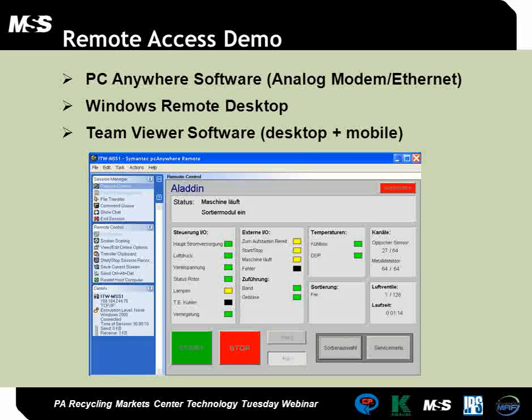Also, of course, because this is computer controlled, we have remote access to it over various different ways if required. We can use PC Anywhere software through a modem, Ethernet connection. We can do Windows Remote Desktop. There's other software solutions that we use to access the machines remotely, so we can assist the customer with troubleshooting, with additional new sort setups. For example, in a PET recycling facility, you all of a sudden have a new color that you have to train in, so we can use the remote access to set up all these sort setups for the customers.